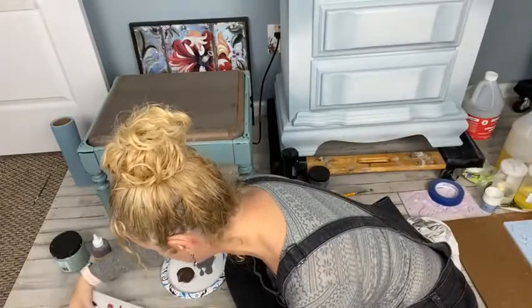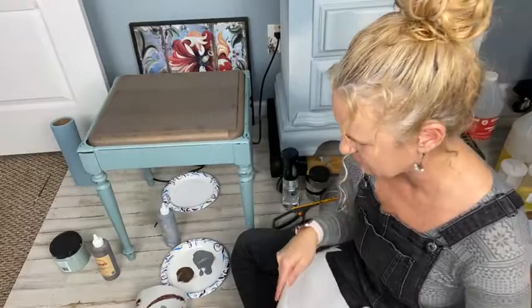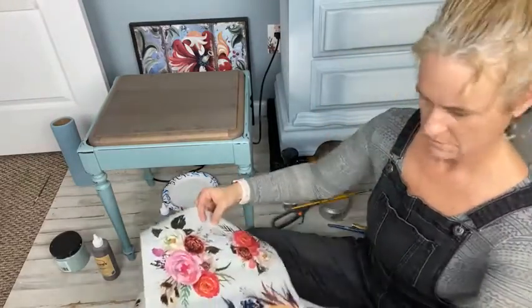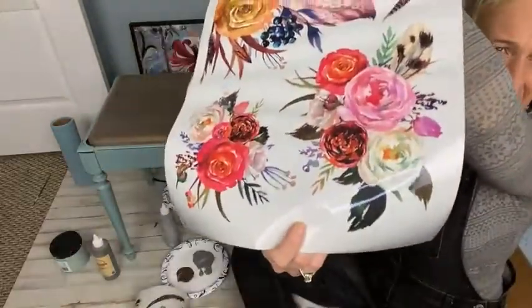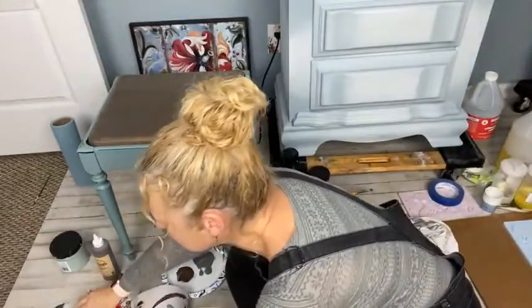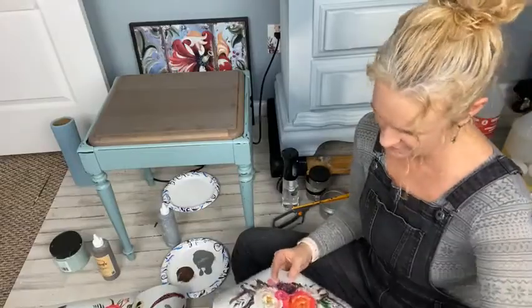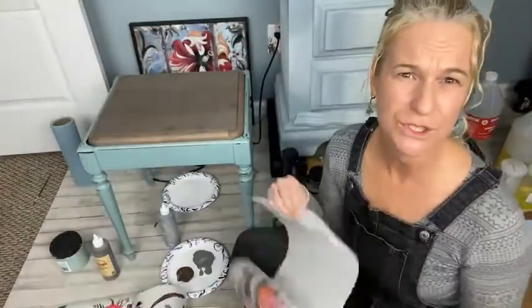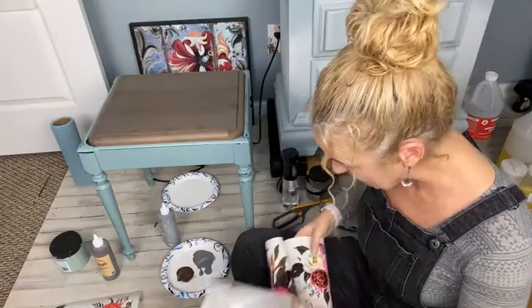We have some feathers on here. Man, there's some beautiful turquoises in here as well, which I love. So it looks like she has one big design and then several other smaller designs, and you can layer those together to make big designs. Oh, here we go, we've got another sheet with this one on here. One transfer will usually do several pieces of furniture as well. That's really nice.